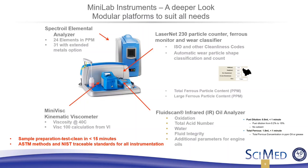Next, here is the fluid scan infrared oil analyzer. This is the one that will give you the oil chemistry, such as total acid number, TAN, or base number, TBN, water, fluid integrity, other parameters as well, like oxidation and so on. And finally we have a viscometer. So that's going to give you kinematic viscosity at 40 degrees and a calculation of viscosity at 100 from the viscosity index of the fluid in question.